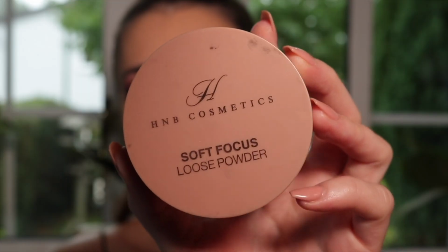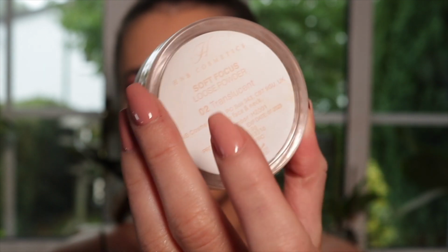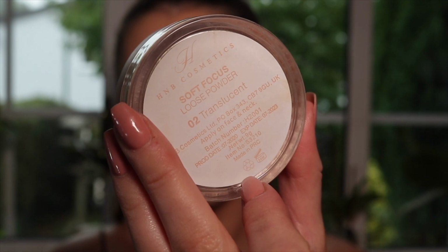For powder, I'm going to go in with the HNB Cosmetics powder. This is in the shade Translucent. This is by Holly Boone. It's Holly Boone's brand. I've been trying this out for the past few days and I actually really like it. It's a really nice powder. I still haven't formed a complete opinion of it yet, but I'll keep you guys posted. And I do really like it so far.